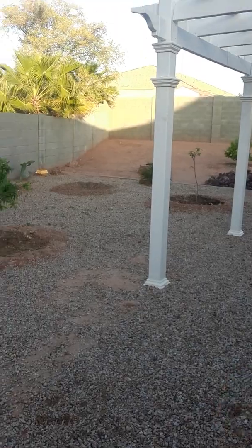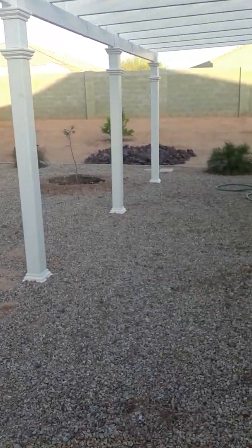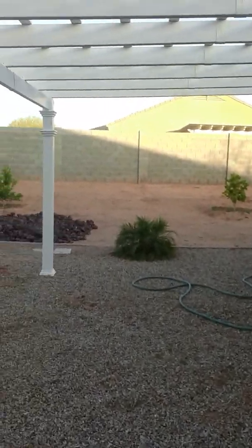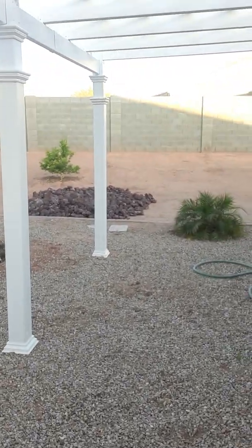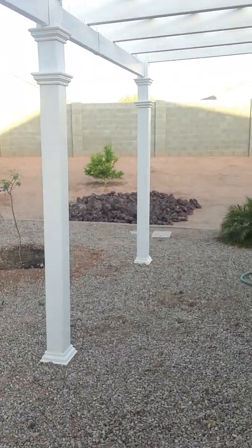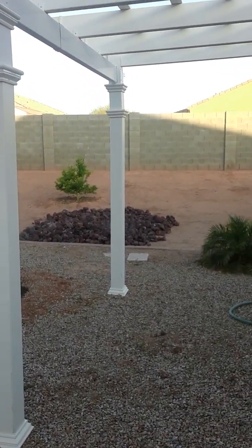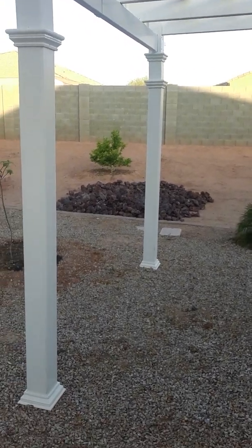So this is the full tour of the backyard. There's going to be additions all the time that we're going to add some videos and keep everybody posted, but this is what I have to work with. It all started off as dirt, and it will become our backyard oasis. So stay tuned.